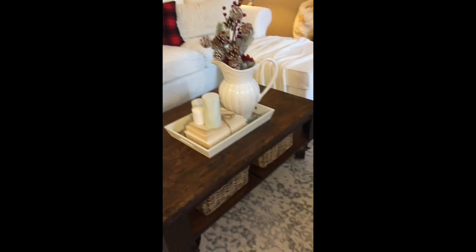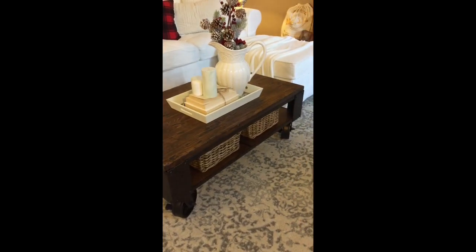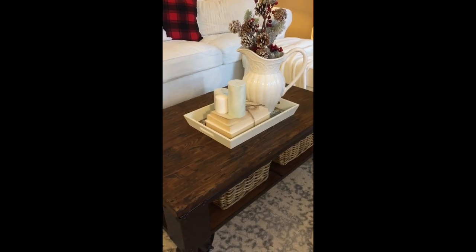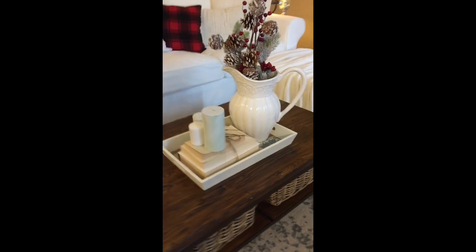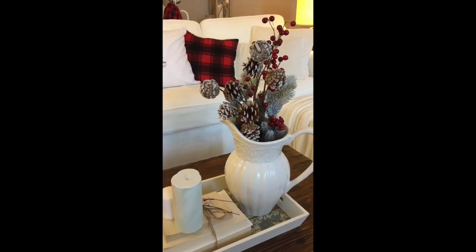And I've just recently brought in this coffee table here. I used to have a round one out here, but I wanted to try this one here, and I felt like because it was so dark, there's not really a lot of dark wood in here, I brightened it up with the white tray and the white vase. That's from Winners or HomeSense. And then again, just a bunch of stems that are from the dollar store.